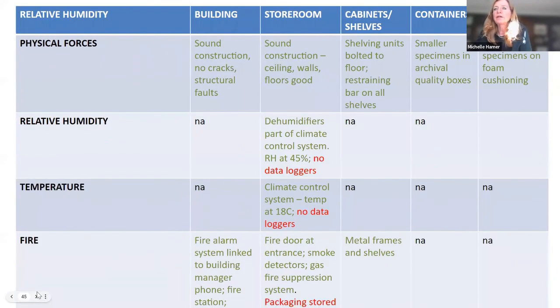And here I've just given an example. So for physical forces, your building must be a sound construction. So this is a pretend collection, done an assessment. Our building is well constructed. We have no building issues, no structural faults.